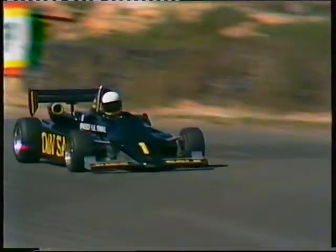5.5 laps gone in round 4 of the Australian Formula 2 Championship. The race will still be in progress when we return to Amaroo Park.